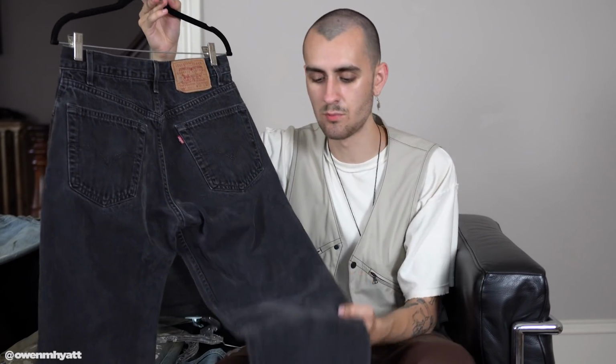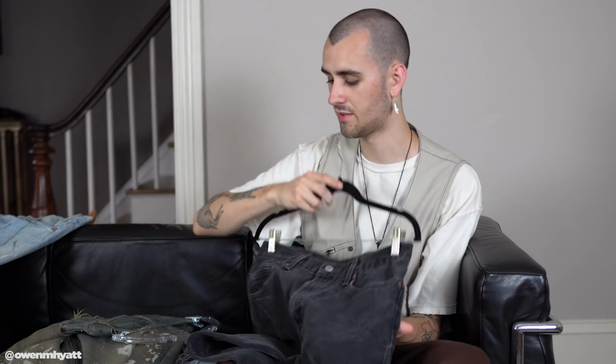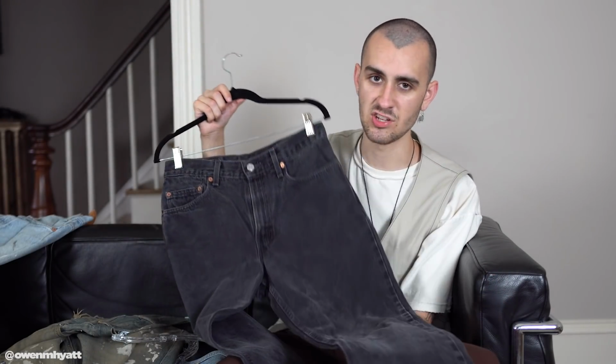I just wanted something that's a little bit more formal, a little bit more plain, and it obviously goes with different outfits because you can definitely pair up black jeans with different outfits than you can with blue jeans. Getting the right pair of jeans can go a long way.